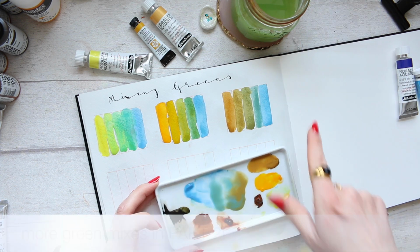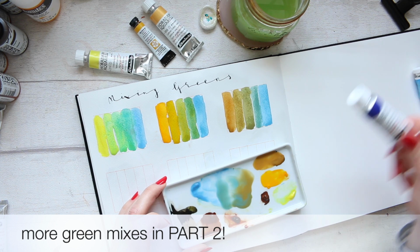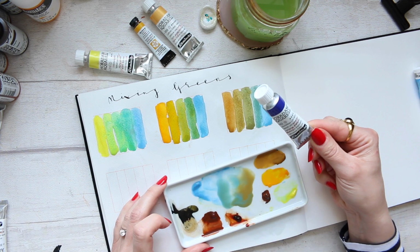Okay, so these are the cerulean mixes. Now let's do the same thing with the French ultramarine.